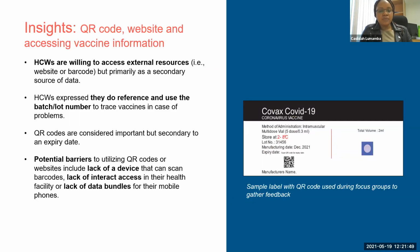When asked about the websites, QR codes, and barcodes, healthcare workers indicated that these would only be helpful as a secondary source of information on the vaccine or any updates that would have been made about the vaccine, and not as a primary source of information. So to get an in-depth understanding on the access to additional information, we shared a sample vial with the healthcare workers that had the handwritten expiry date.